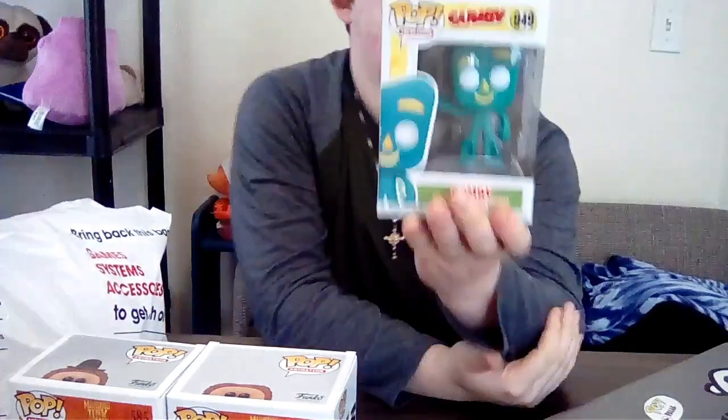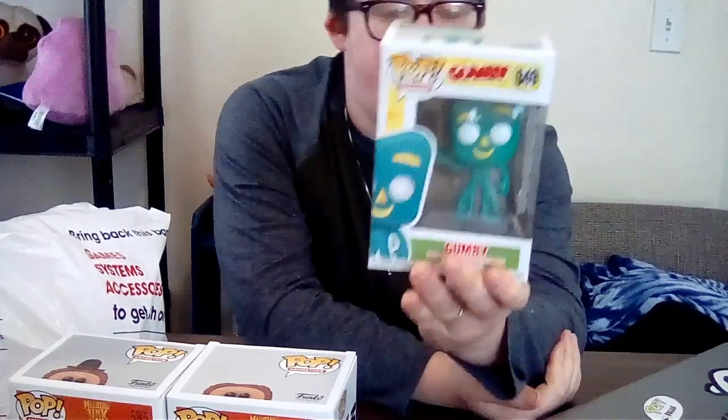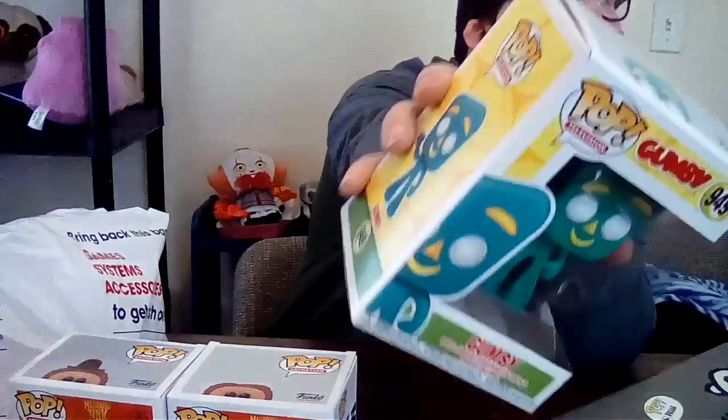Number 584 out of Pop Animation's Missing Links. Those are two pops we got, so we complete a set. And the last pop we got, oh, this is great. We got Gumby. Number 949 out of Pop Television's Gumby. Now, I cannot wait to see how the number of 1,000 will look. It's pretty cool. I hope it'll be pretty cool looking. Has a little rip in the corner, but who cares?